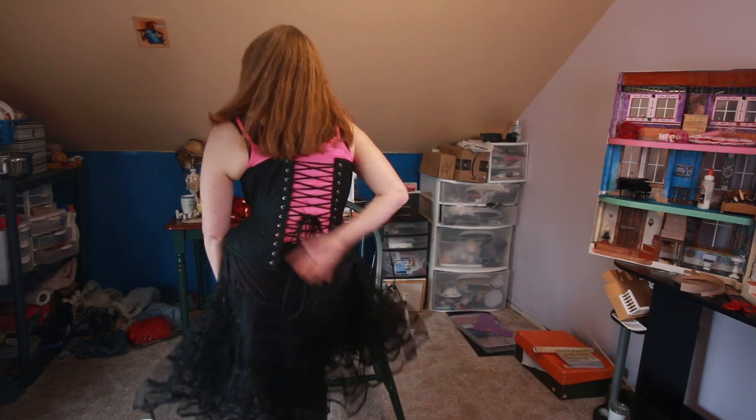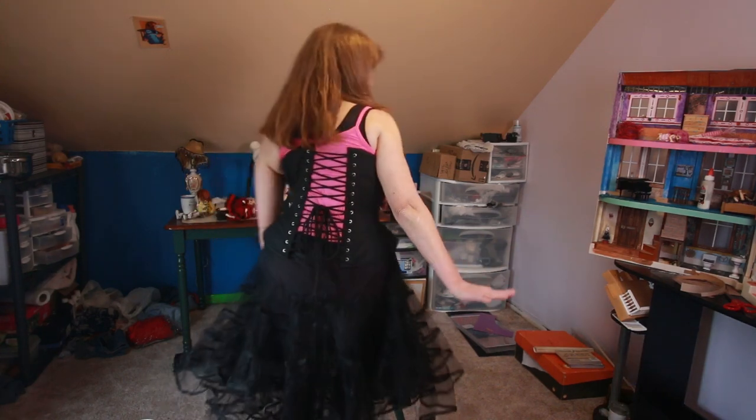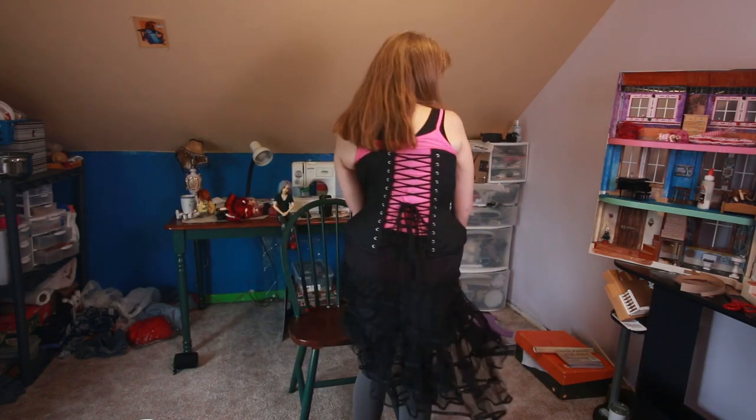You'll notice that on both of these corsets, there is no modesty panel. I don't know how I feel about that, but this is lined up so much better in the back than even my Josephine was. I can sit, I can lean forward. This is fabulous. It means I can actually put shoes on after my corset's on. A little bit of back and forth. I can sit back. This is really good.